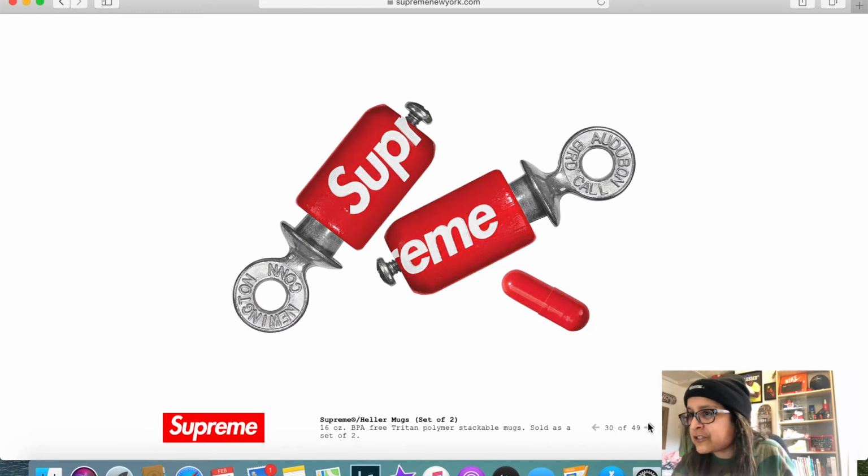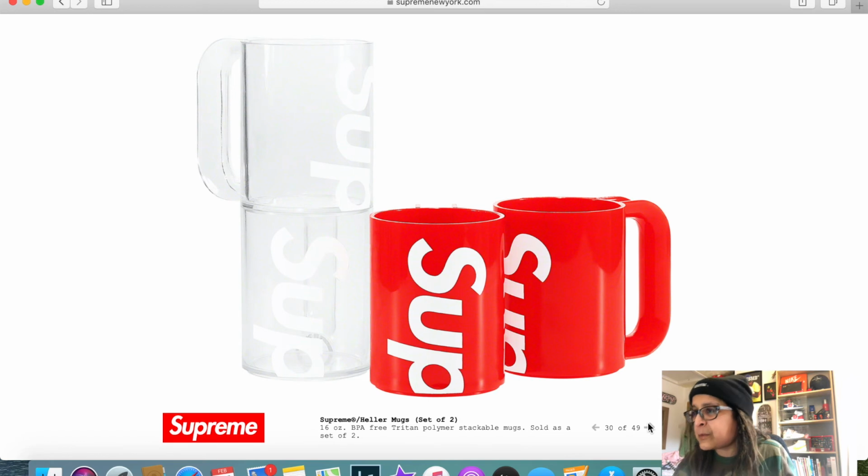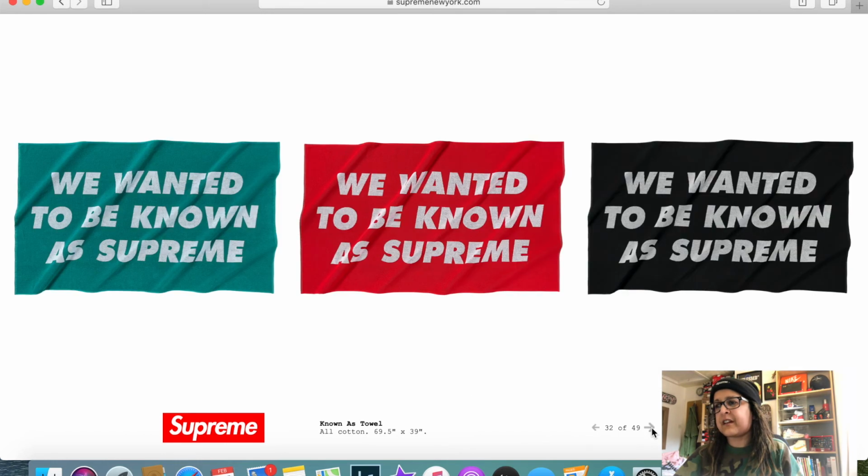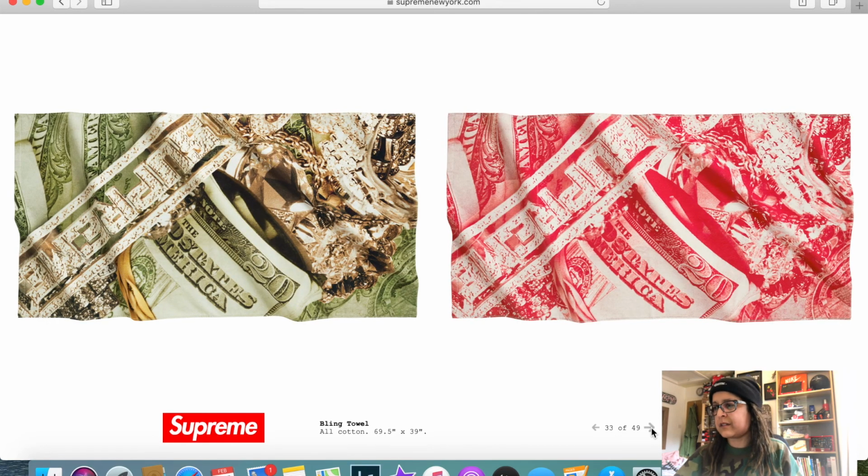Then we've got some mugs. Yep, stackable mugs. I will probably go for these because I never got the stackable cups, so yes, I will most probably go for these. The towel we wanted to be known as Supreme. I think I'm going to have to get one of those. Yeah, love it. The bling towel, probably not for me, but yeah.